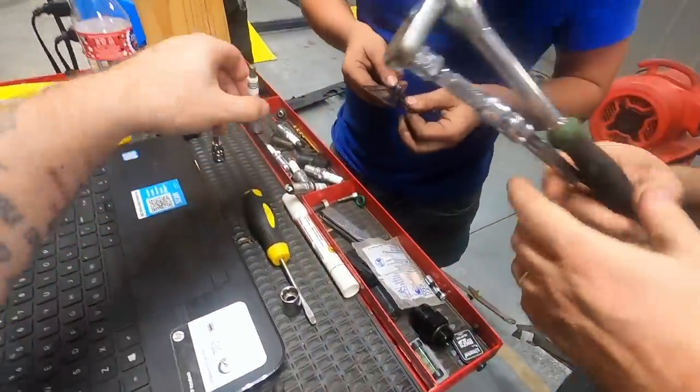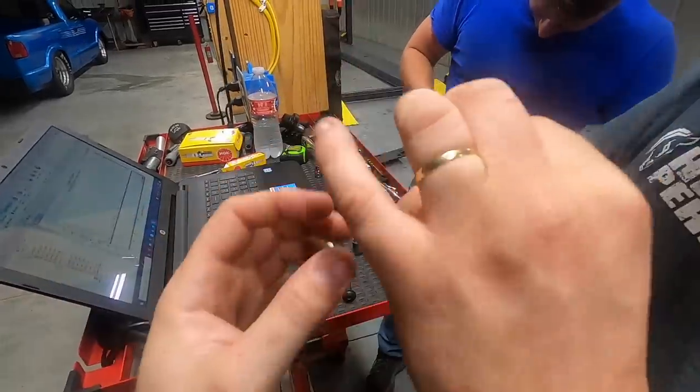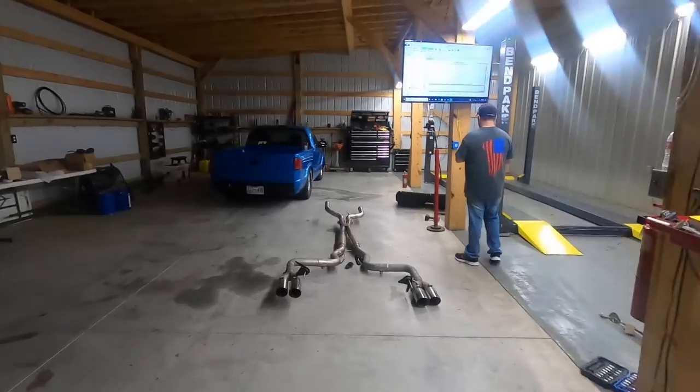Problem? We think, yes, possibly. It's blowing out, it's gotta be. Yeah, that spark blew out, look at that. Yeah, we think we're blowing out, so. More power, man.